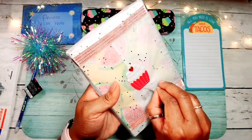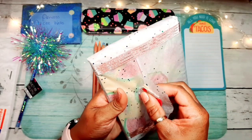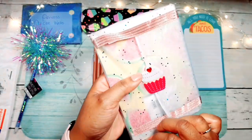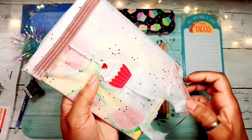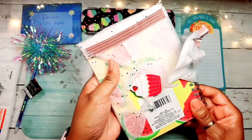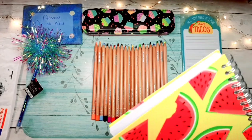Maybe if I tear it down here, I can keep the cupcake. Oh my goodness. And I want to keep this washi too. I know you guys are like, Niecy, you want to keep everything. Look at you. Oh my gosh. I don't even think I can do the haul after this. This needed a video of its own. Oh my gosh.